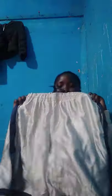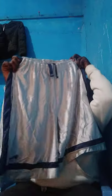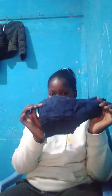Guys, the next thing that I bought are shorts for men. Men have been requesting, they need shorts, shorts, shorts. So that is the next item that I bought. That is how they look. I hope they love them. Guys, something else I bought, I'm not showing you. Oh, guys, you see, that's another one.